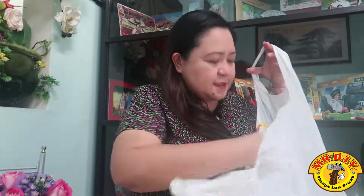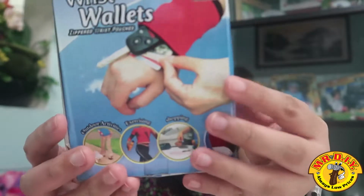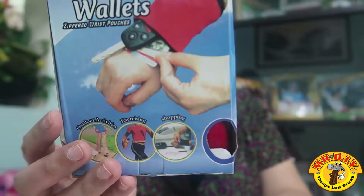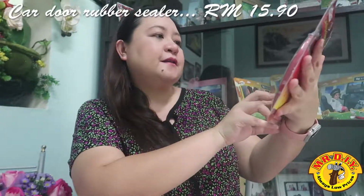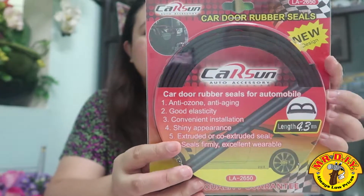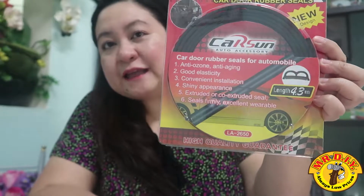So next is wrist wallet. Okay, so wrist wallet here. So it says here, wrist wallets, zippered wrist pouches. This wrist wallet is around 2.70. Okay, next, this one, car door rubber sealer. Because our car window is already leaking, so we bought this. This car door rubber seal is 50.